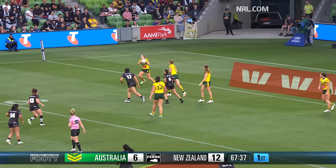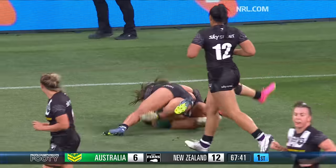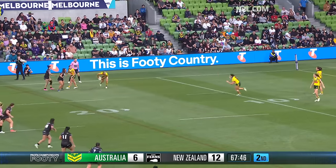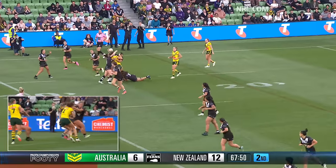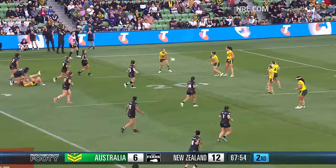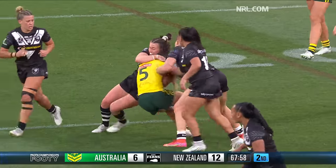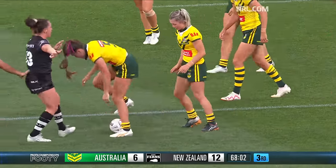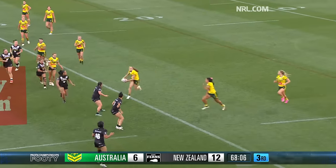Oh, it looked like it climbed up there a little bit, didn't it? Got her around the chops. But we saw one get away with earlier. It was Jess Sturgis, but she was put on report after the fact. Their last set, they just had one off run. Slipped up. And didn't look like endangering that defensive line at all. So far, that's all the Jillaroos have done. They need to play a little bit of footy here. Take some chances, take some risks. Might just be their last full set of the ball game here, Australia.